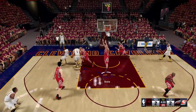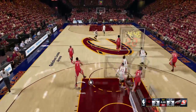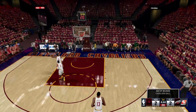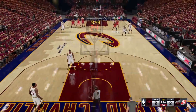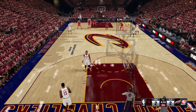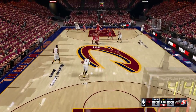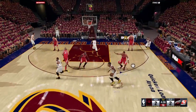Here is Love. Following the basket by Kyrie Irving. Can't hit from in close. That is some tough defense there against one of the better finishers in our game. Out of bounds, Cleveland takes possession. And here are the Cavaliers now. Just around a minute and a half into the first quarter.